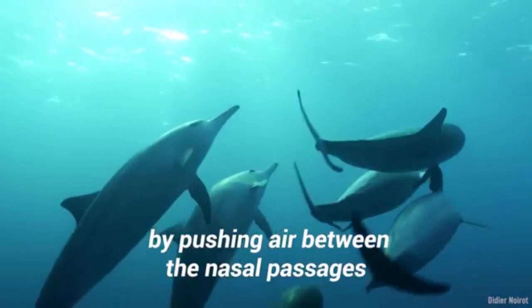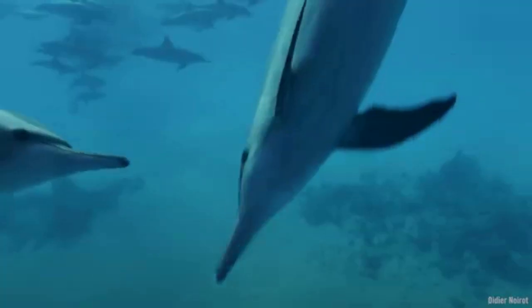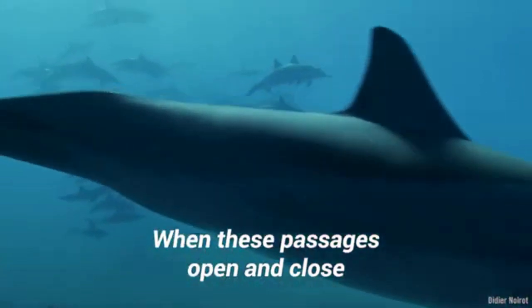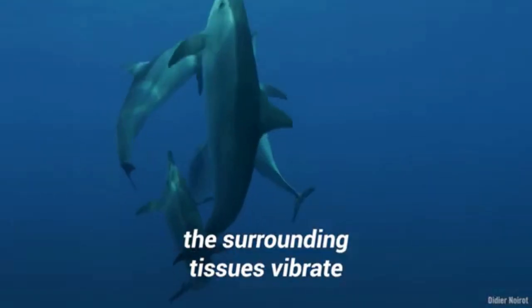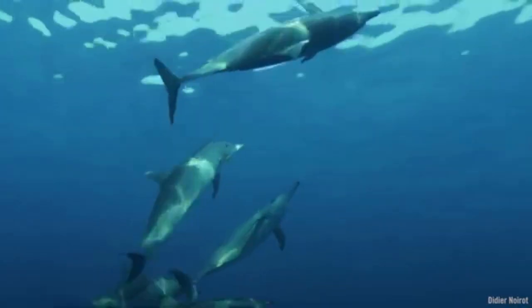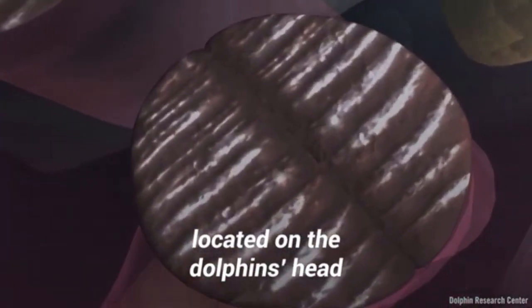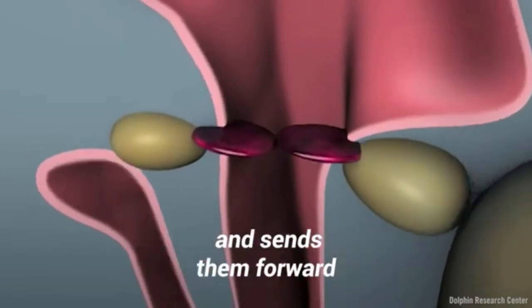Dolphins emit ultrasonic clicks by pushing air between the nasal passages. When these passages open and close, the surrounding tissues vibrate and produce sound waves. An organ called the melon, located on the dolphin's head, concentrates and amplifies these sound pulses and sends them forward.